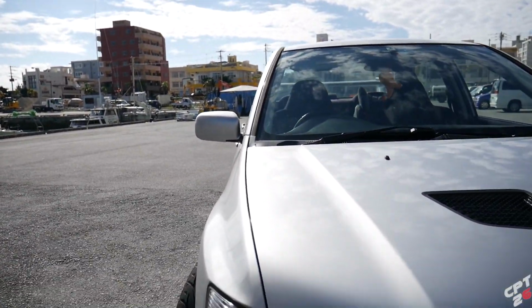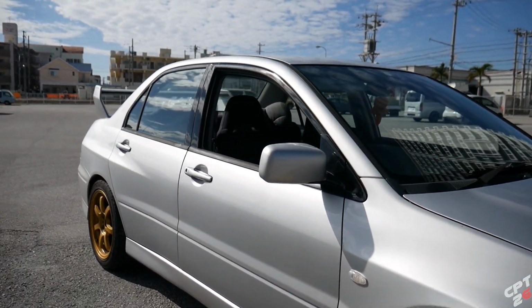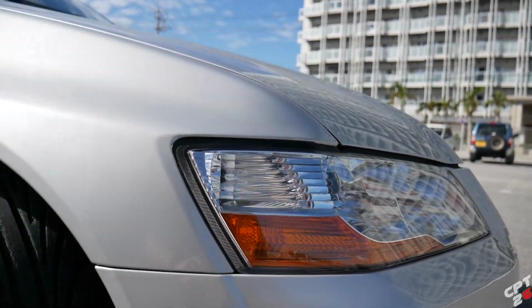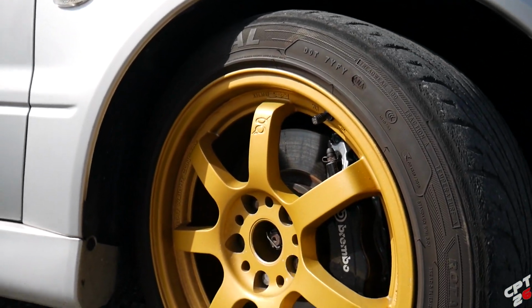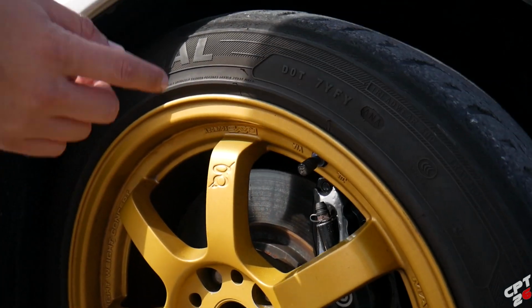So the headlights are looking super clean. Yeah, a little bit different from the Evo 7 in the USDM, where the amber's on the top. JDM's on the bottom. Nice. And the wheels, Gram Lights 57S. The calipers have been powder coated black with the silver to match the car.